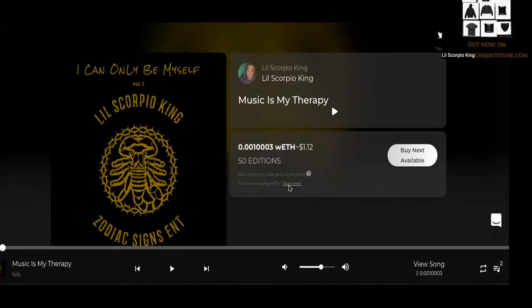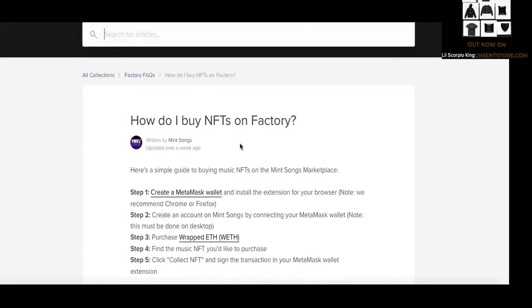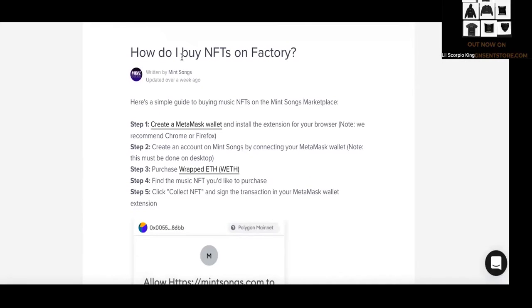First time buying NFTs, start here. So it has an option. If this is your first time purchasing an NFT ever, they'll teach you, they'll tell you how to buy the NFTs on Factory, which is on the website. You know what I'm saying?